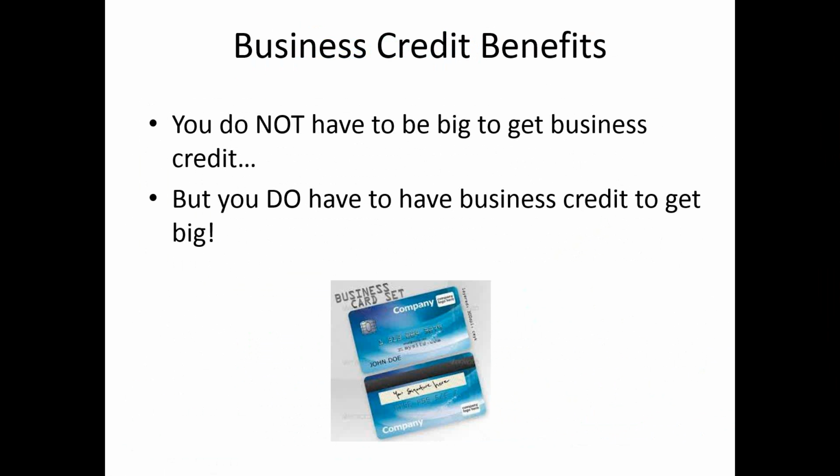This is also why mostly big companies have business credit and small companies don't. You see, a typical small business doesn't know about business credit. They don't know about business loans. They're not trained in college, in high school. You're not trained these things. So as an entrepreneur, you might know what you know and you're running a business doing it, but you don't know everything else that's involved.